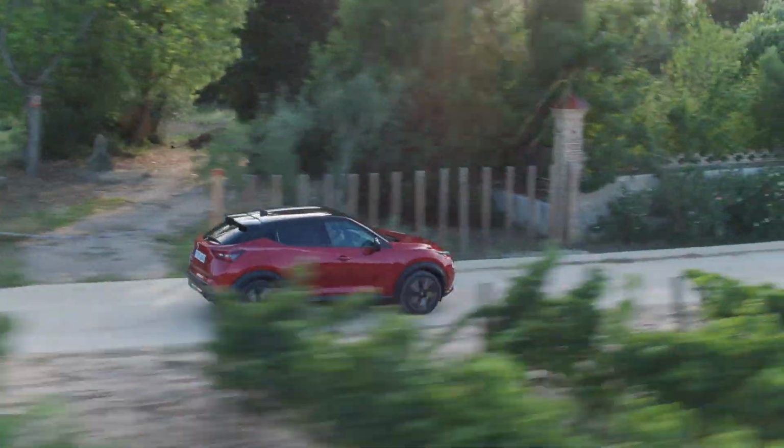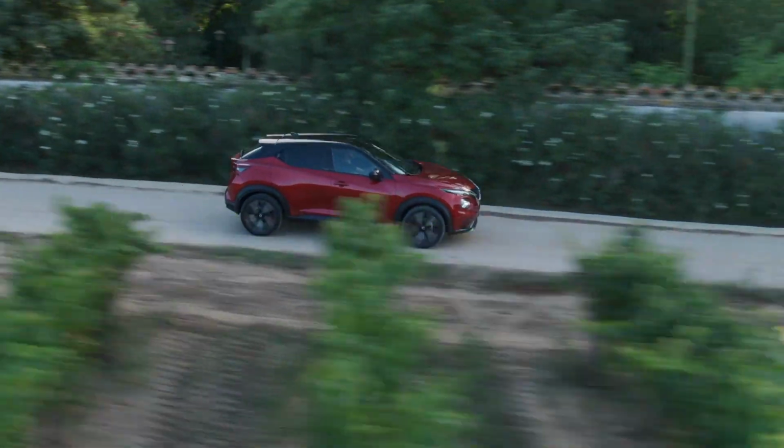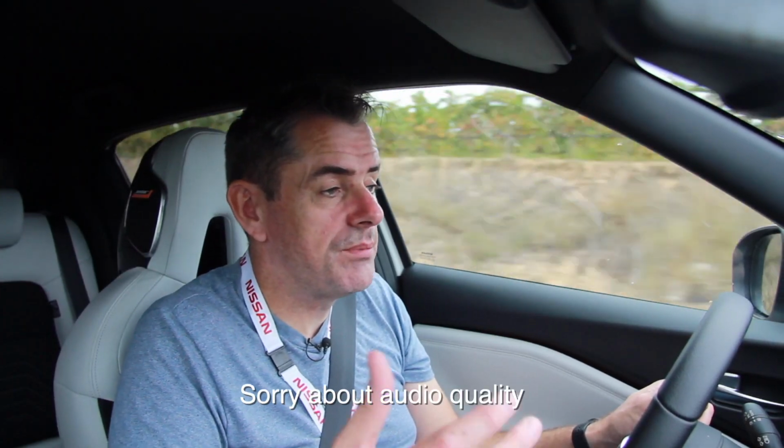So that's me wrapping up from a sort of a grey sky. Barcelona hasn't been very nice weather or anything. The car is pretty good.